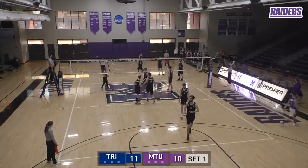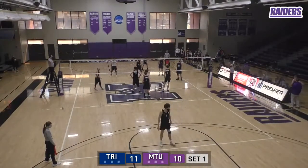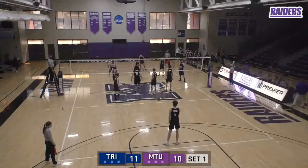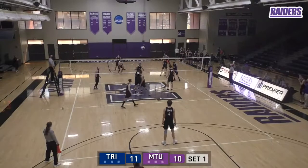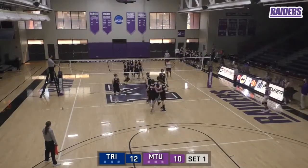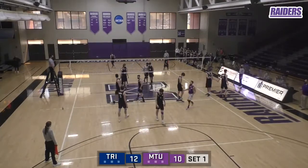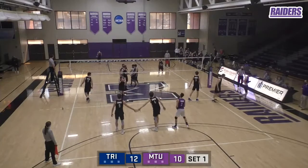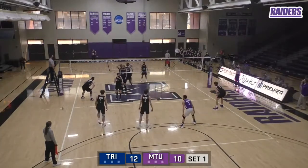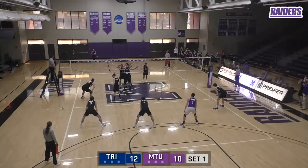I gotta be honest, this set is more representative of what I expected coming into the game today. Both very competitive teams, and this really does show that the Purple Raiders obviously took that first set, but Trine is not a team to be trifled with. I think the Purple Raiders did a really good job of handling them, and they still are. But this is definitely going to be a fun game to watch going forward, now that Trine has kind of picked up their momentum and gotten their chemistry underway.